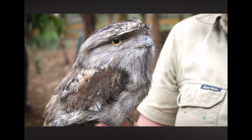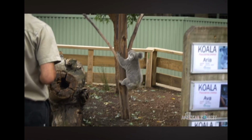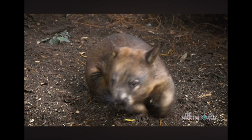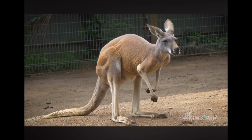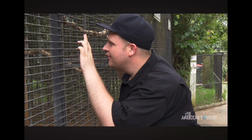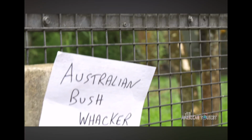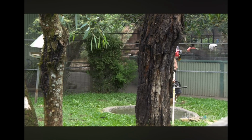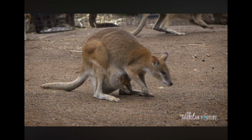Hey, that Aussie sun will keep on shining. Hey, koalas, they just keep on climbing. When you're sad and lonely and feeling crappy, hey, a kangaroo will make you happy. These kangaroos will make you happy. You gotta do what makes you happy.